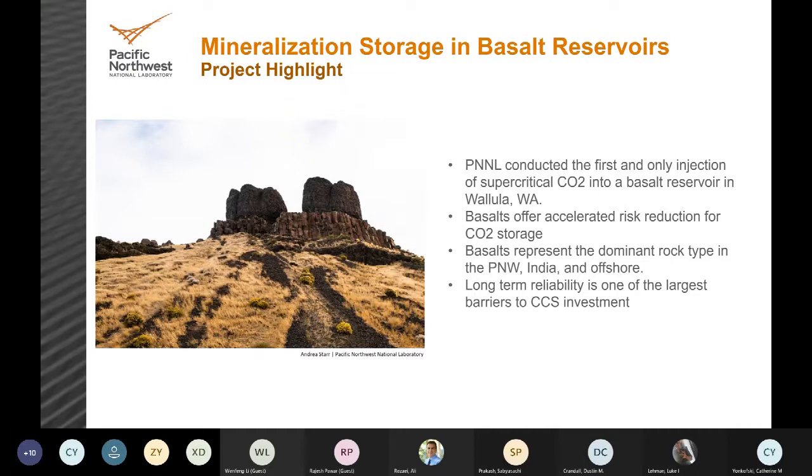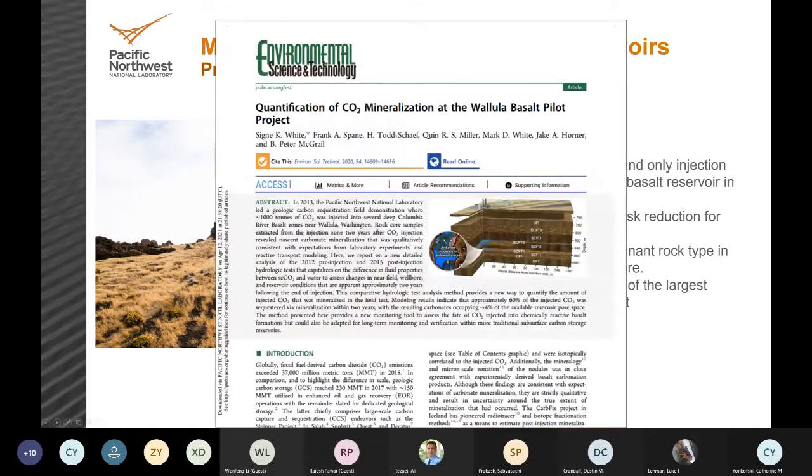If you'd like to know more about this project, I do encourage you to take a look at one of our most recent papers. I'll go ahead actually now and throw a link in the chat. This one's from 2020. There are quite a few papers that have come out about this project. This is just the most recent one if you want to learn more about this process.